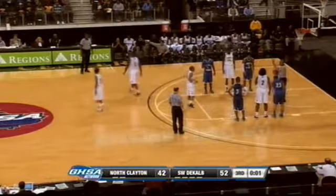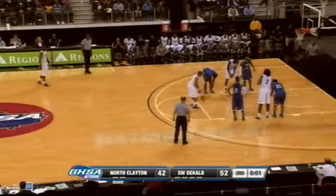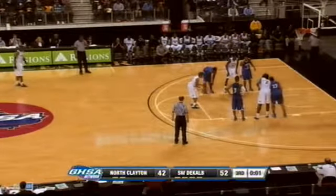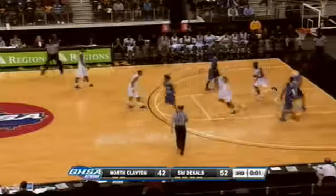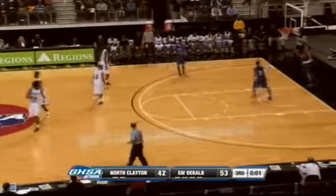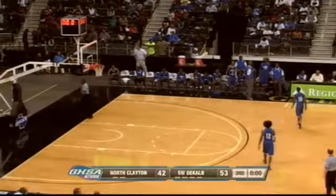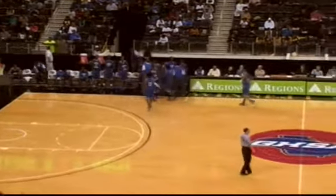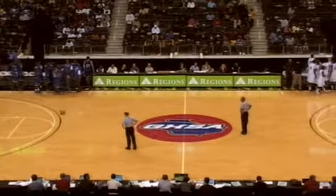Yeah, so you cut it to 5 with right around a minute to play, and now you're down 10 or 11 heading into the fourth. The last minute in every quarter, always so important, and here you saw it really hurt North Clayton. Yep. 2 for 2. And a long effort. Not bad, but does not hit the rim, so we've got 1 quarter to go. Southwest Dekalb with an 11-point lead, 53-42. We'll take a quick break. You're watching the GHSA Network.